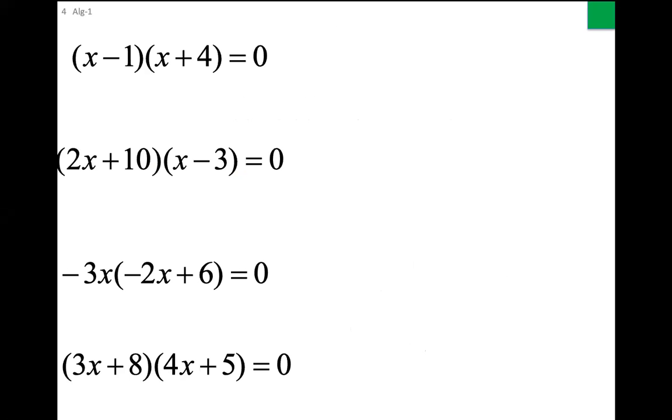Yeah. So, I just missed the whole front of this, but what are we supposed to do? You take each binomial, you set it equal to 0, because think about it. I've got two things multiplied together that are 0. What's the only way that could happen? If one or both of these actually equals 0. The only way you get to 0 when you multiply is when you multiply by 0.